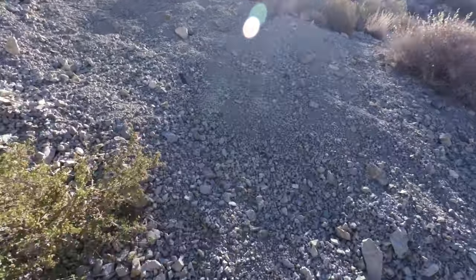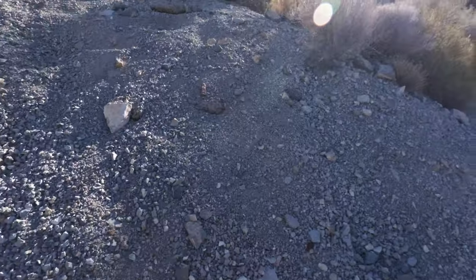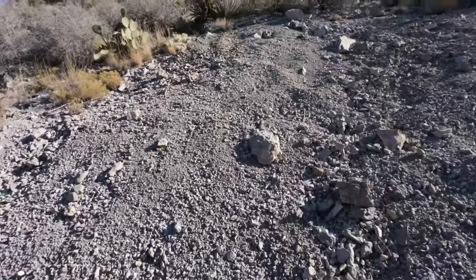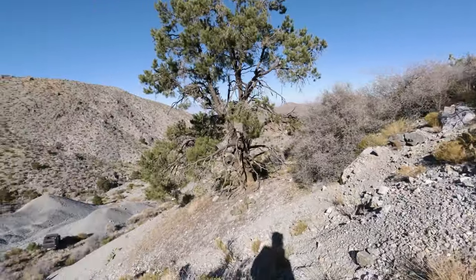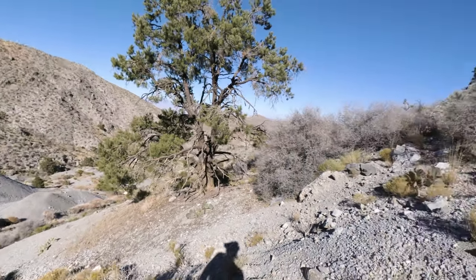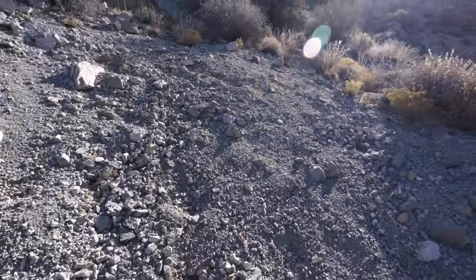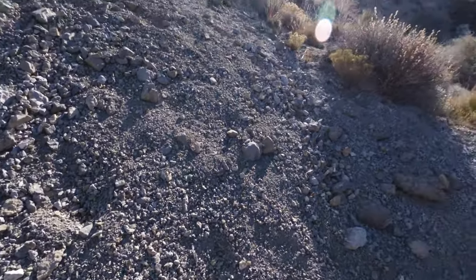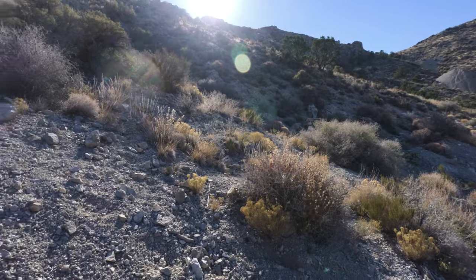Yeah. Tailing piles. No fun to climb. Pretty view though. There we go. So we got a rock wall over there.